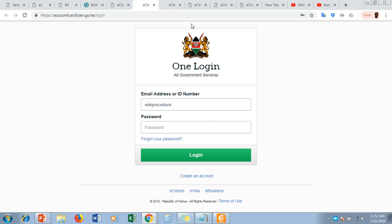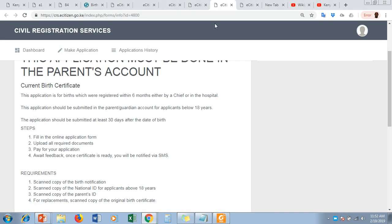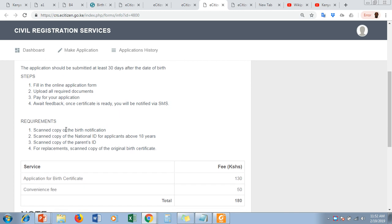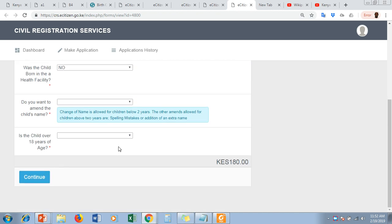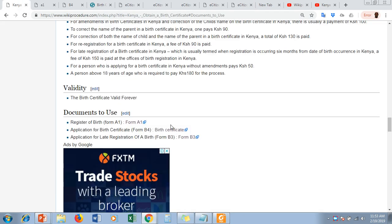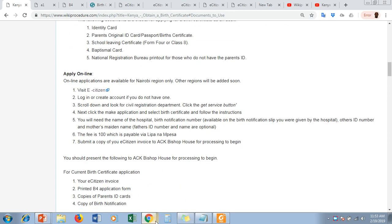After entering your credentials, you're going to be directed to the application page, and you can choose which type of application you want to make, if it's a child's application or if it's an adult. If it's a new replacement, fill in the details, and it will guide you depending on which type of application you are making. If it's replacement, it's 180 shillings. The details are online and it's very straightforward. You can get more information on how to go about with the online application in our wiki procedure page.